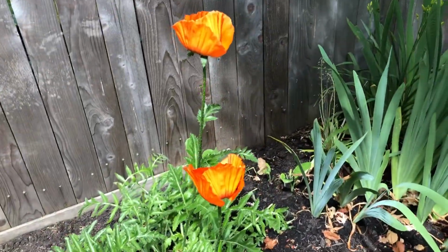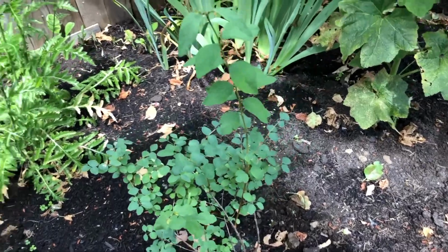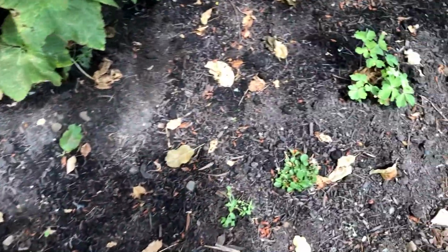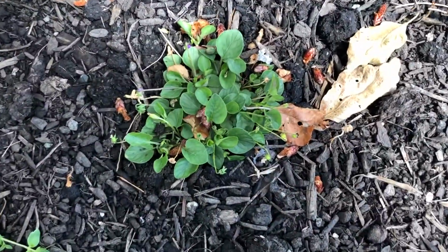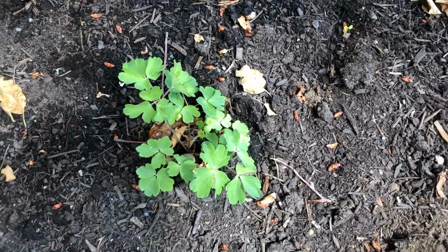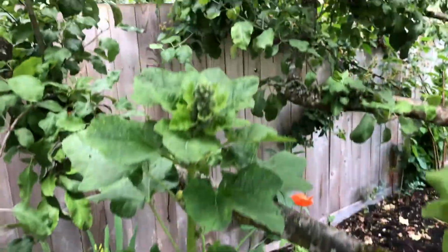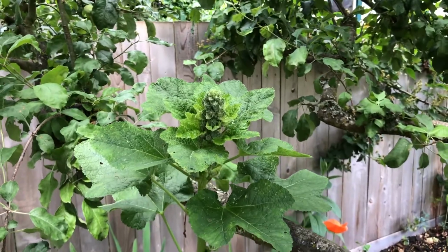A volunteer oriental poppy. I planted the snowberry here. Good woodland tree. Here's the native violet that I've planted in several places. One of the volunteer columbines, before I knew it was a blue one. This is a volunteer hollyhock that I'm letting bloom in the shade of this apple tree.